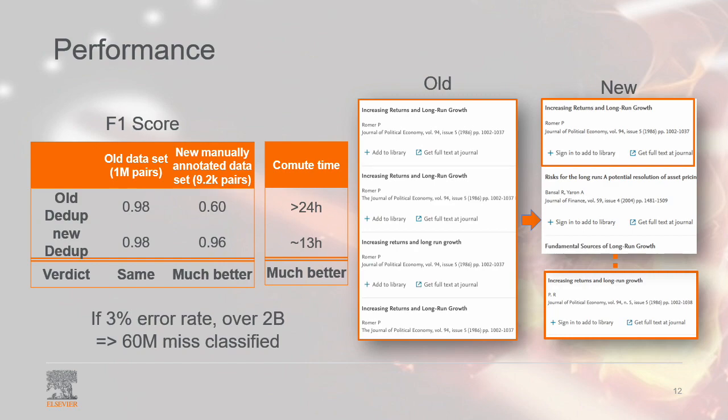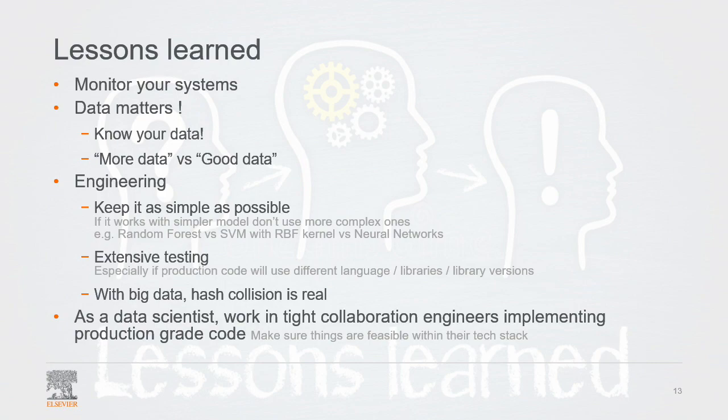Another thing that I want to highlight is when you play big data, well, you may think 3% error is acceptable, except that 3% error over 2 billion, that's noticeable for our users. So you need to balance how much you want to spend on improving versus the feeling of your users. So the lesson that we learned is you need to monitor your systems, not just whether the servers are alive, but also the quality that they output.